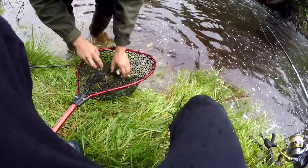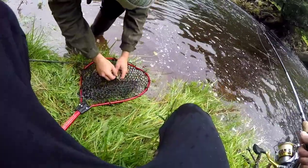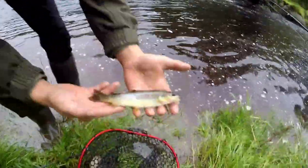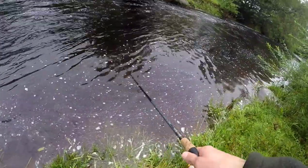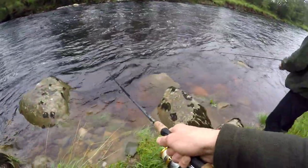Yeah. He's loving that spinner. Look at Jack mini-bashing. Hey, still a fish. That's a beautiful, nice little fish. Really nice little colours on it. It's a beautiful little fish. The only thing with spinners is you do get them little ones, don't you? Yeah. What's in this little ledge here?